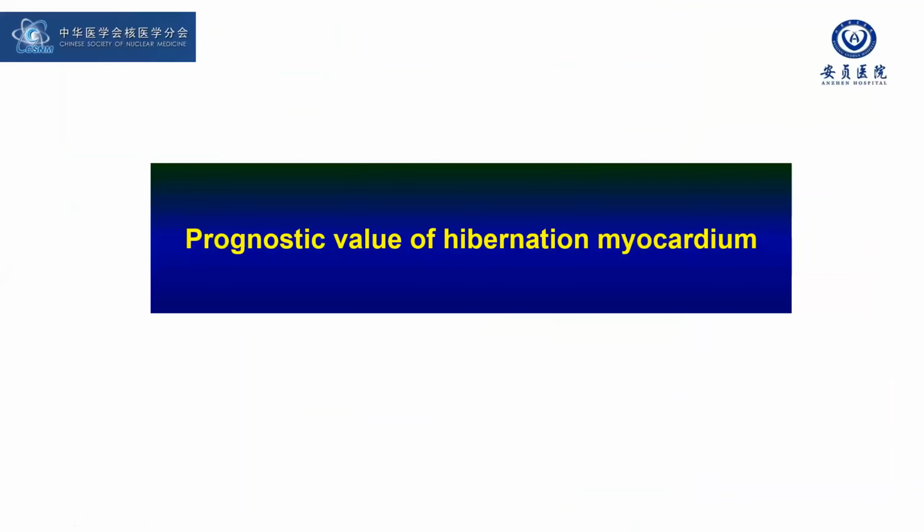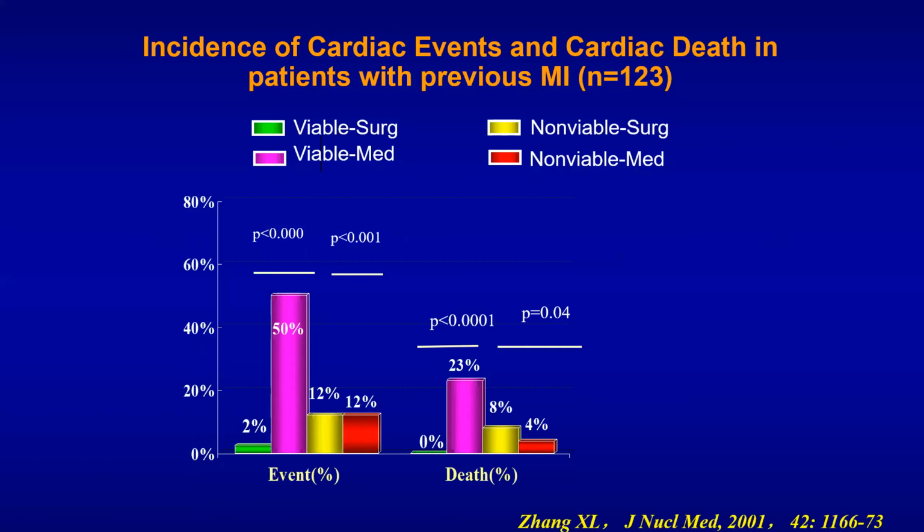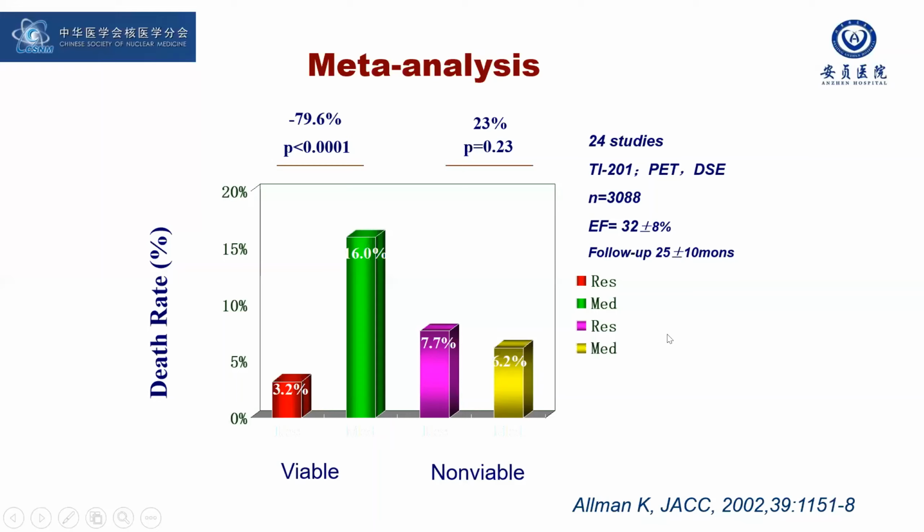And in our study, the hibernating myocardium has important prognostic value. From the early study, published in 2001, patients with viable myocardium treated by medical therapy had higher cardiac events and cardiac death. The result was consistent with the meta-analysis reported by Allman.